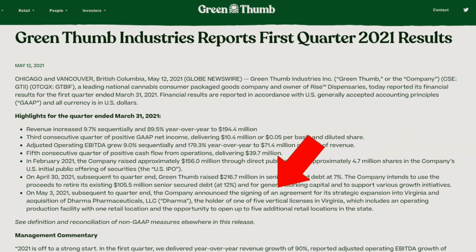And they want to use this for general working capital and supporting various growth initiatives, which might mean further expansion. And speaking of, on May 3rd, subsequent to the quarter end, the company announced the signing of the agreement for its strategic expansion into Virginia and acquisition of Dharma Pharmaceuticals. So that gives it a license in Virginia, and it gives it new opportunities to have 5 additional retail locations in that state.